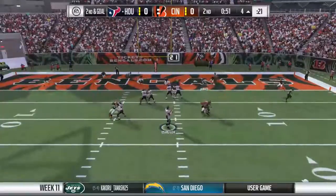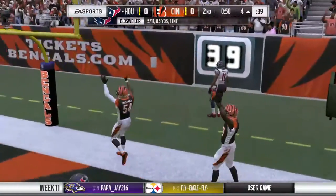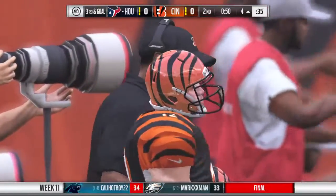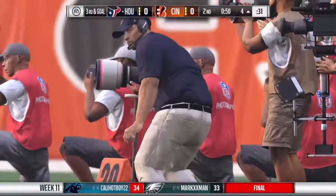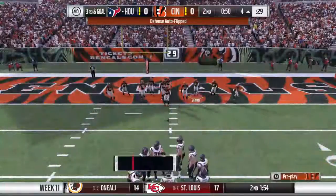Osweiler will throw again, and he just chucked that one out of bounds, out of everyone's reach. Maybe a wise call not to take a sack in this part of the field. It brings up 3rd down, and the 8th play on this drive coming up.